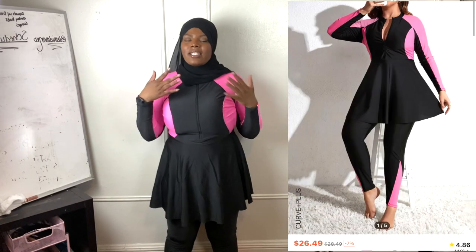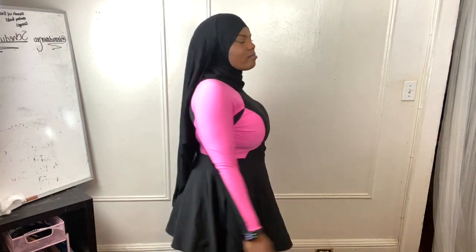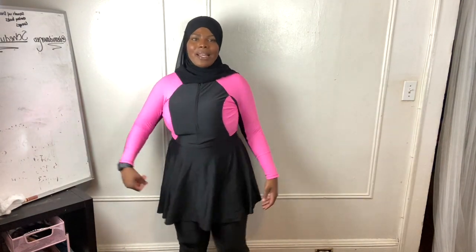So far, this one is my favorite one. This one is in a size 1X, so I think the extra large and 1X are two completely different sizes, because this one is a lot more roomier, does not come with the hijab, and the skirt is longer. So it does give me more coverage for a modest fit. I feel like I want to play tennis in this. Like, I feel like this would be a cute tennis outfit.